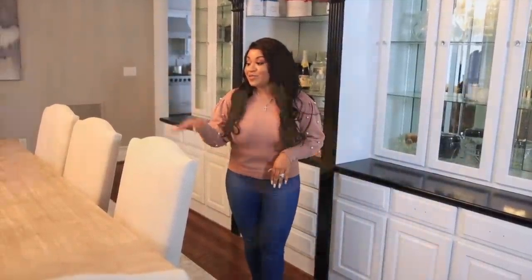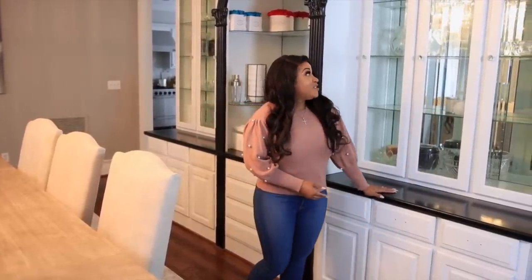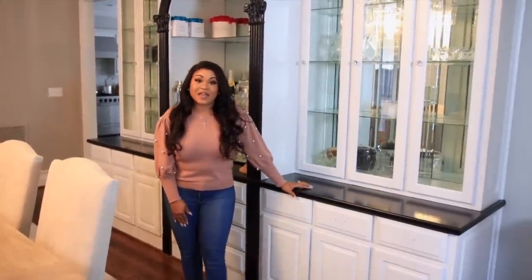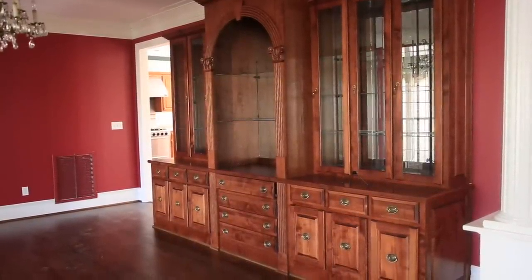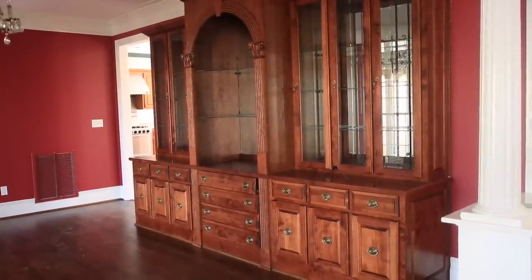So we're gonna start in the dining room. We recently got some new dining room furniture and I absolutely love it, but I don't feel like it goes with the overall vibe of the dining room. And what I think is throwing it off is this cabinet. When we first moved into this house, the cabinet was an oak brown color and I just did not love it, and 3 years later, I'm still not in love with it. So I definitely want to do something a little more simple.